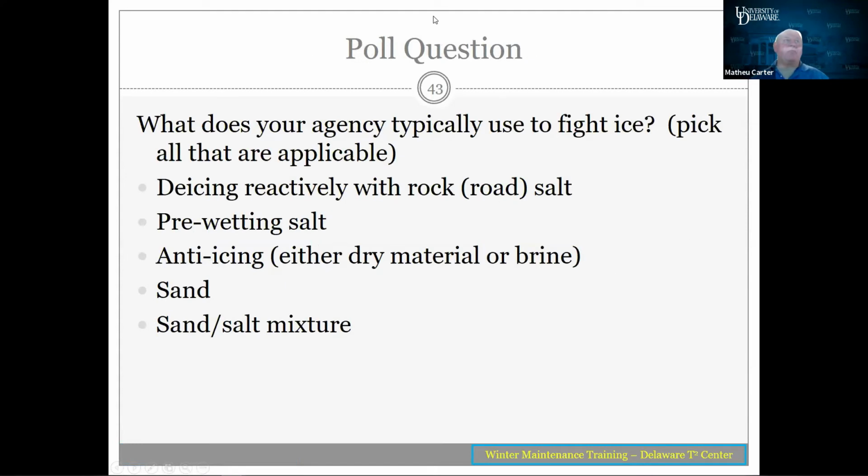So let me do a poll question here and ask you about exactly that. So tell us about what strategies you all use. And this is multiple choice. So if you're using multiple strategies, clue us in a little bit.